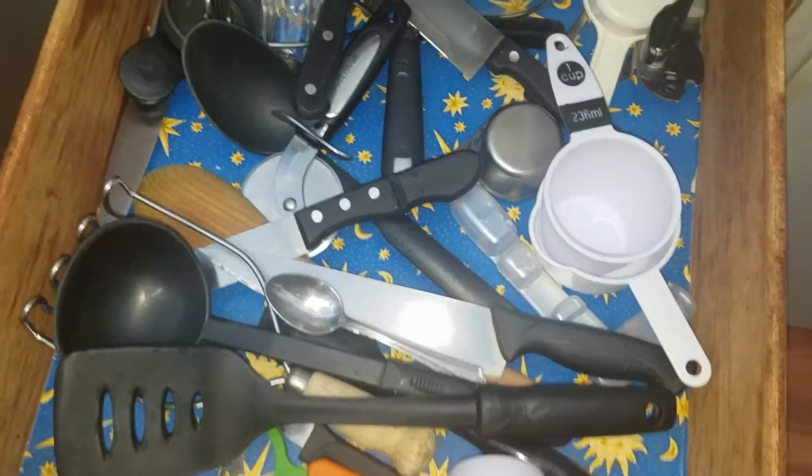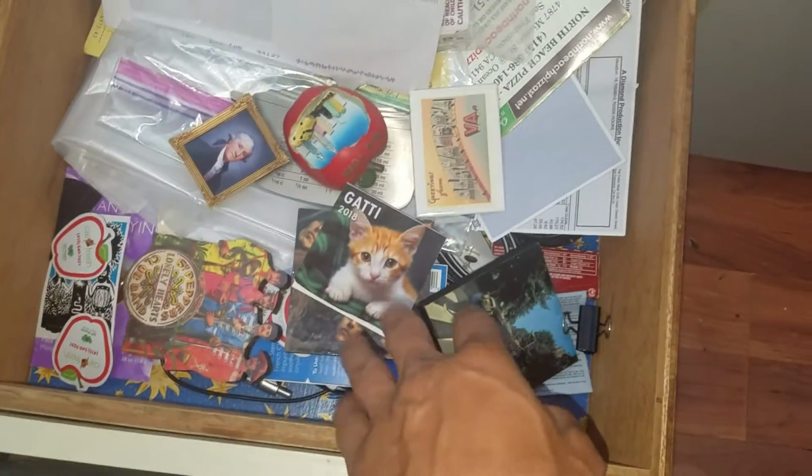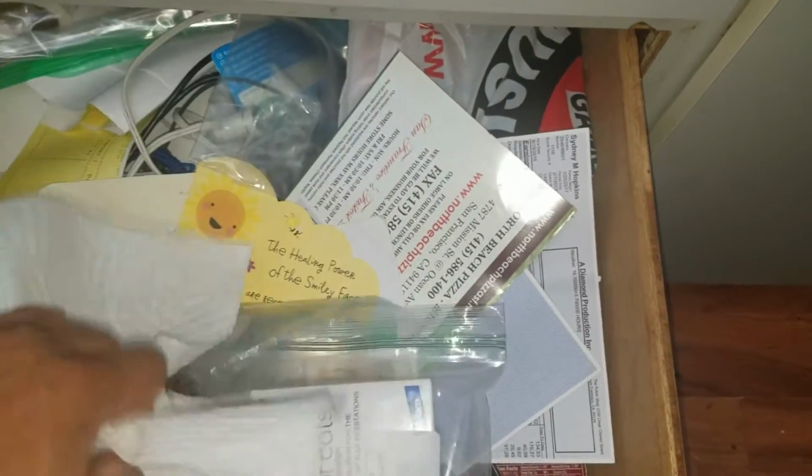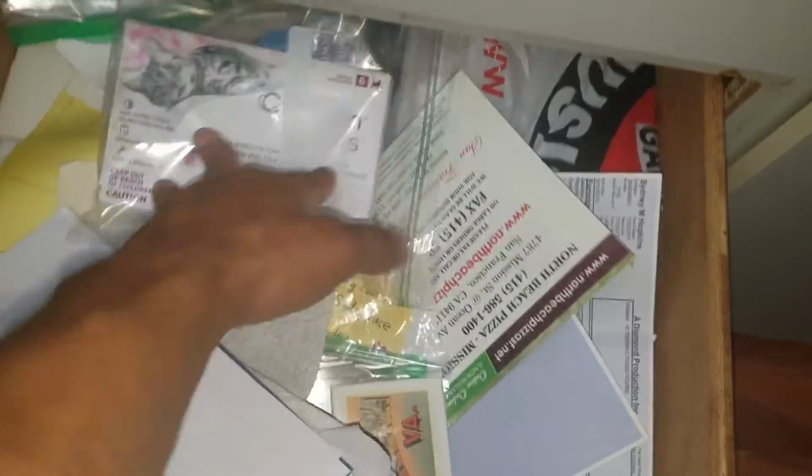This is a mess. And then I'm gonna have to organize this drawer right here where the magnets are from the fridge. Just a bunch of random stuff in here. Menus and the cat's advantage from the vet. Gotta put the magnets back.